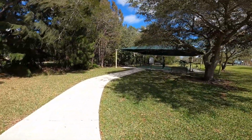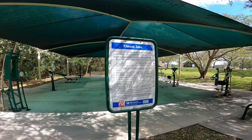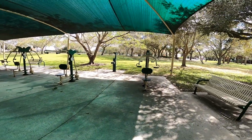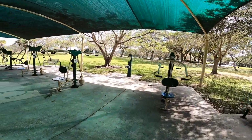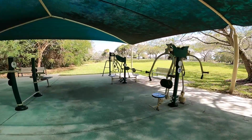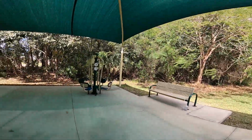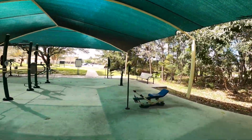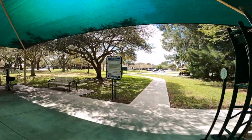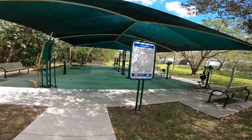And we have here a fitness center zone as well. And all these things are free. You don't have to pay anything. This fitness equipment area is designed for personal use and enjoyment, not for professional training. You must be at least 14 years old in order to use these installations.